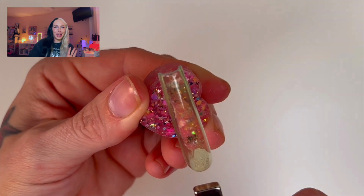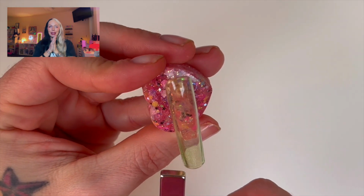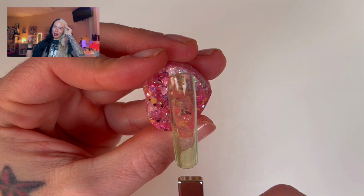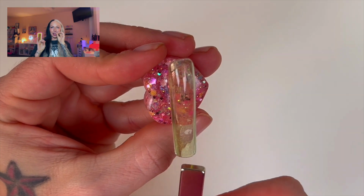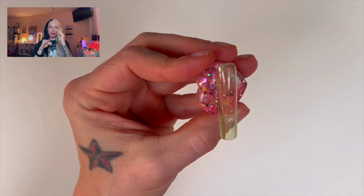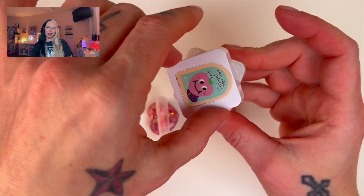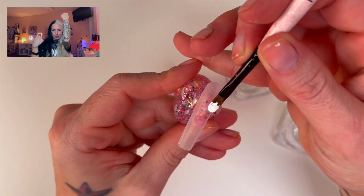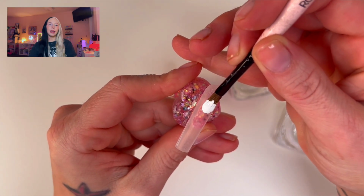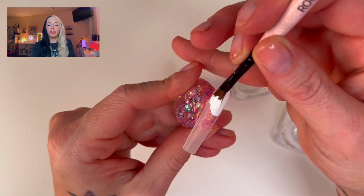Did it live up to the hype? I think they're so pretty. I do. They're different than anything that I have. They're like jelly cat eyes, but some of them have a different color shift to them, and then it comes with the chrome and the top coat. Give it to me.